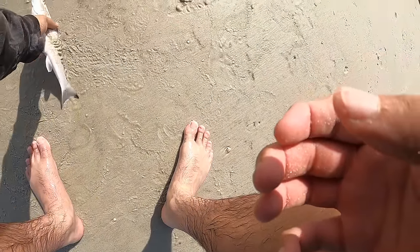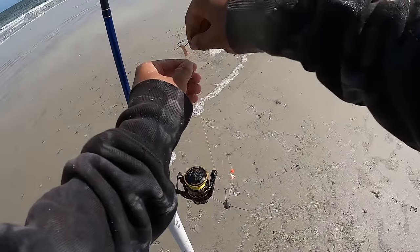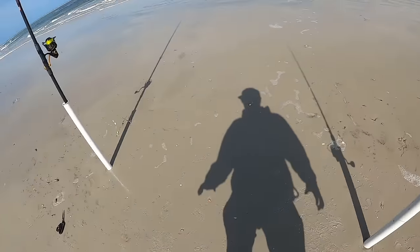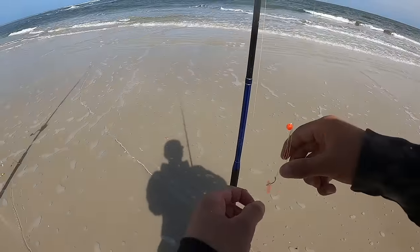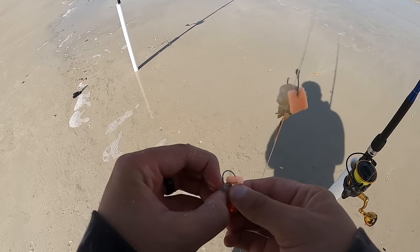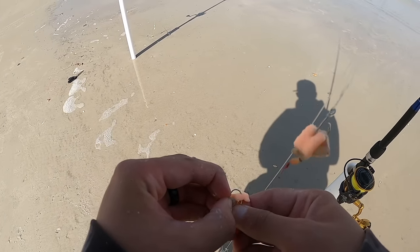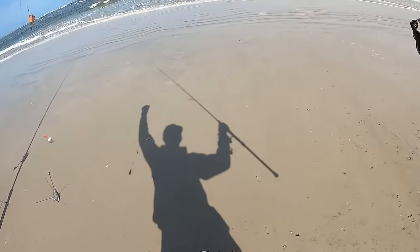Okay, chill. Another nice whiting. I wouldn't mind getting another whiting, but I'm gonna save it for the incoming giant pompano we're gonna catch. Ooh, this tide is coming in. Oh yeah. Coming to think of it though, that pompano we caught, that might be the biggest pompano I've ever caught in my life. Still not legal, but we're getting somewhere.